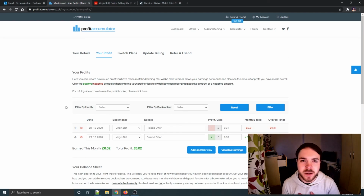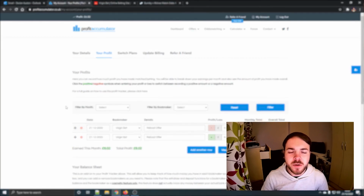Just keep an eye out on the odds when you place in the bets to make sure you're definitely getting the right amount of money, and you'll be sorted. So there's another £6 up to around about £20 now if you followed both the tutorials.